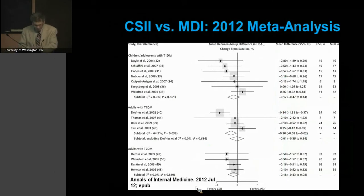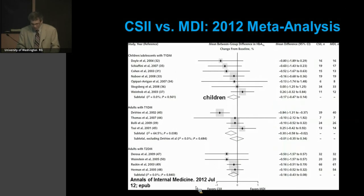And what this meta-analysis showed was that in children, there was no difference. I mean, it favored CSII, but it actually crossed the unity line here. In adults, looking at all the studies, there was no difference. And in type 2 patients, it just missed statistical significance, showing no difference in A1C. So you have to pick your meta-analyses carefully, I guess.